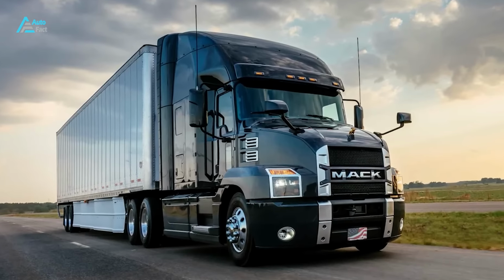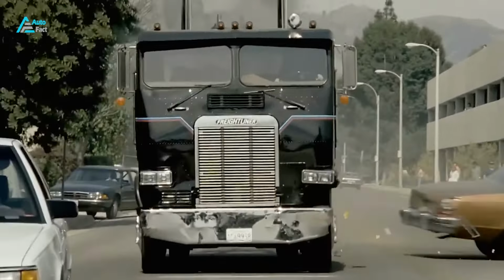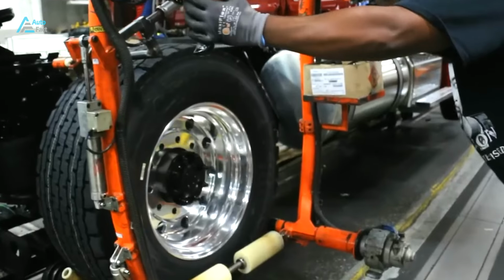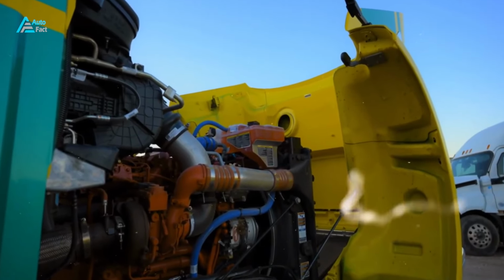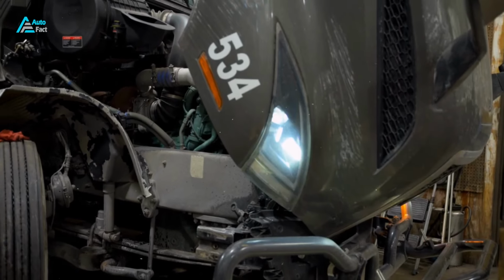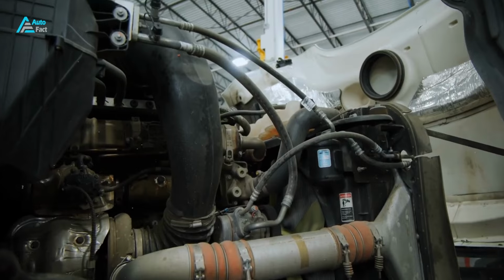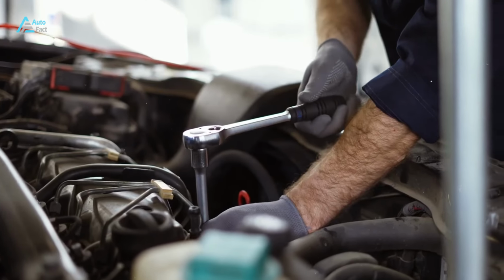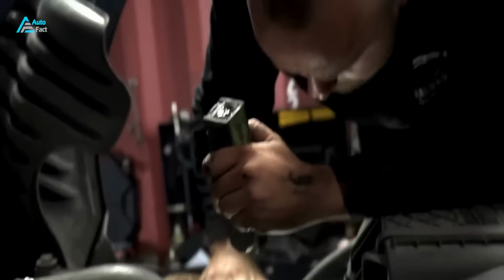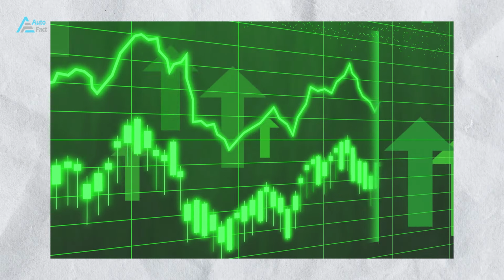Now, even if you set aside comfort and safety, cab-over trucks in the US had one more massive fundamental flaw, something people don't talk about as openly. In this final section, we're going to break down why cab-overs ended up being more expensive to maintain, how the entire American service network worked against them, and why today the conventional tractor is simply the smarter choice for the US of A. Economics, maintenance, and the final verdict.